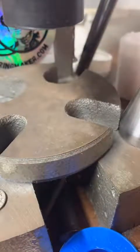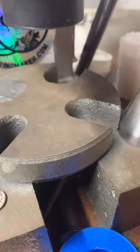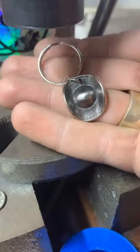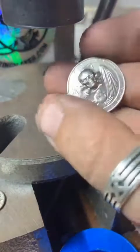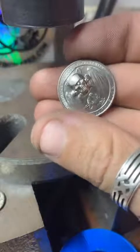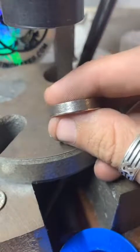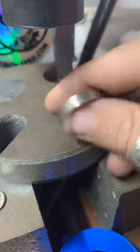How many orders do I have today? I had 5 orders, but I've pushed through most of them, so I'm open to work on whatever right now. So we made a bunch of Texas cowboy hat keychains. And then we made quite a few of these 2020 skull and crossbone Jolly Roger back quarters. And now I just finished this Ware Farm 2020 quarter coin ring, size 13.